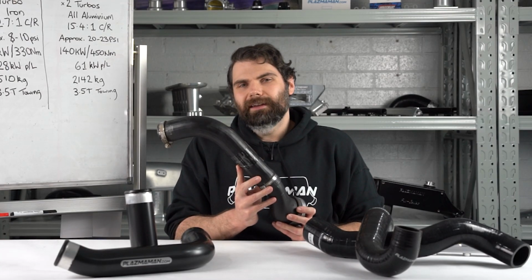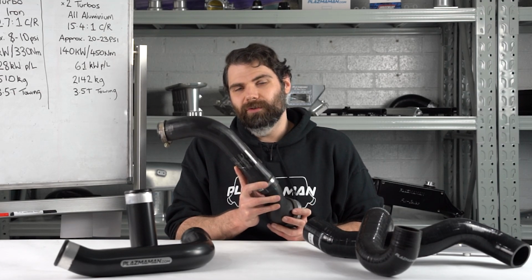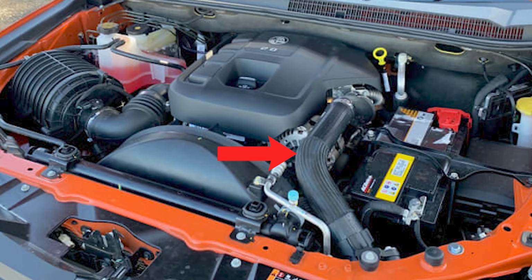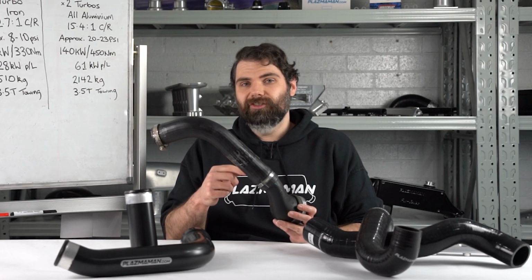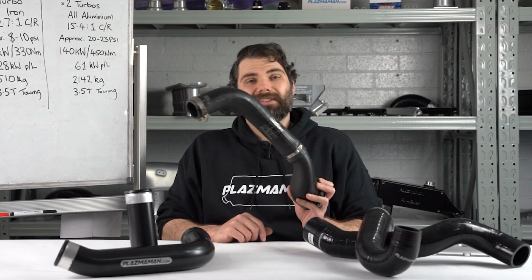This right here is an example of the standard intercooler hose you're going to find on your diesel dual cab 4x4. This particular example comes from a 2013-2014 Holden Colorado, and it's the cold side hose. So that goes from the intercooler to the inlet of the engine. You can see here, it's just standard rubber. Same as your radiator hose. It's pretty soft too. I can just grab that and press it with my hand.